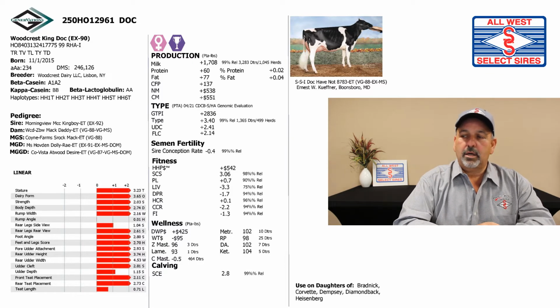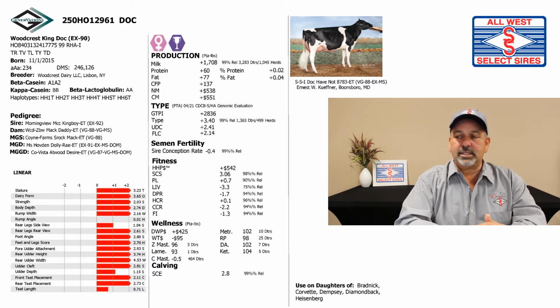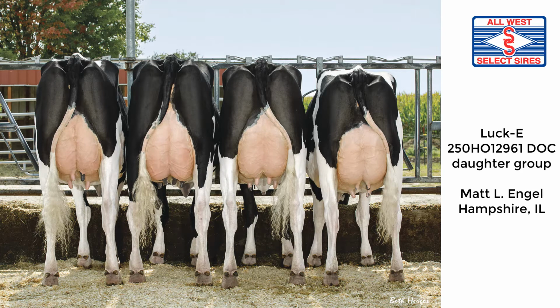He's number 6 now. Again, a bull that kind of accomplishes everything, over 1,700 of milk, 137 pounds combined fat and protein. He's 2836 TPI, 3.40 type, 2.41 on udders, 2.14 in feet and legs. I don't ever remember a bull this high in production, this high in type, with this much TPI ever being available to us. So again, hard to get semen. He's been on our list of bulls. Put your order in every month, and hopefully we can get more and more semen on him as time goes on. But that is King Doc 250H 12961.